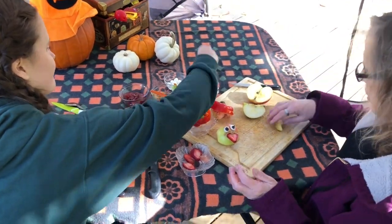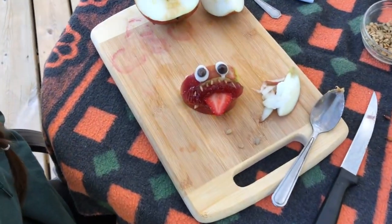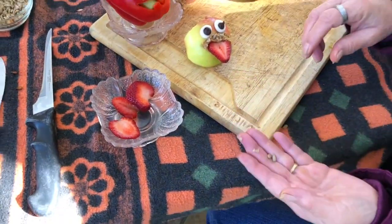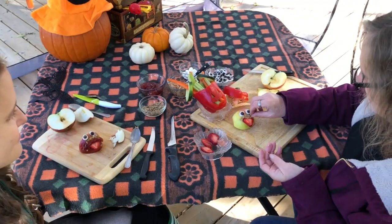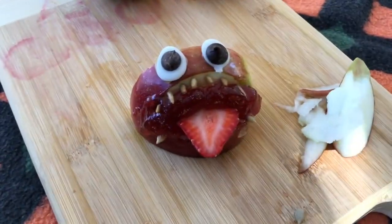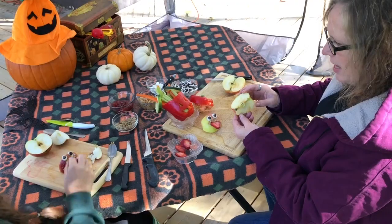I think I want to have a few more teeth. Wow, look at that with the jam. Oh, that is scary. Oh, this is going to be so good. Can you imagine biting into this? This guy has crooked teeth. There. Isn't that fun? So you can always do another one. You've already got it done, so that's always good to know.